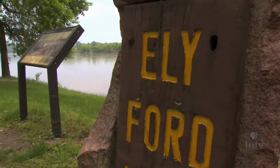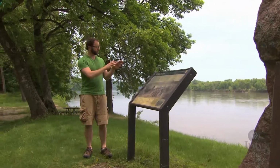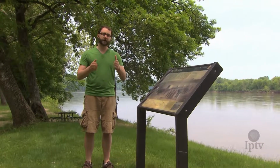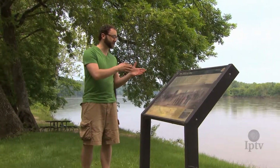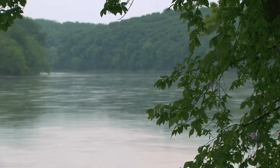The Mormon Trail across America passes through this corner of southeast Iowa and this particular notch of the Des Moines River known as Eli Ford. Visitors today to the park spend more time fishing than they do attempting to cross the Des Moines River as it winds its way to the town of Keosauqua.